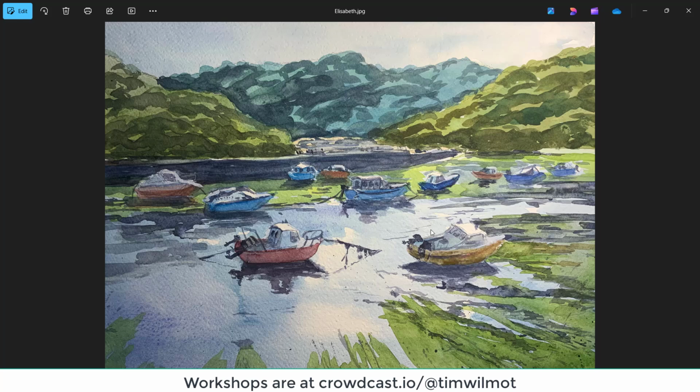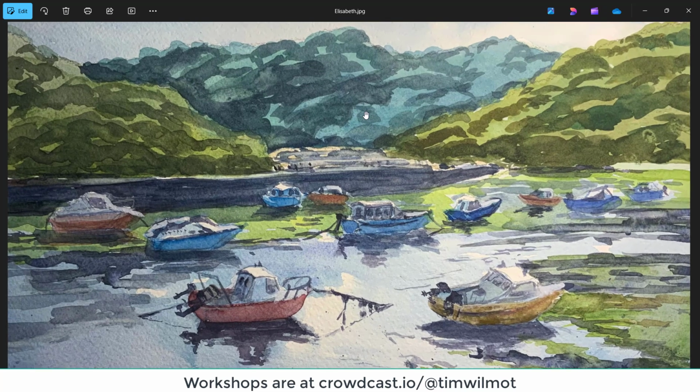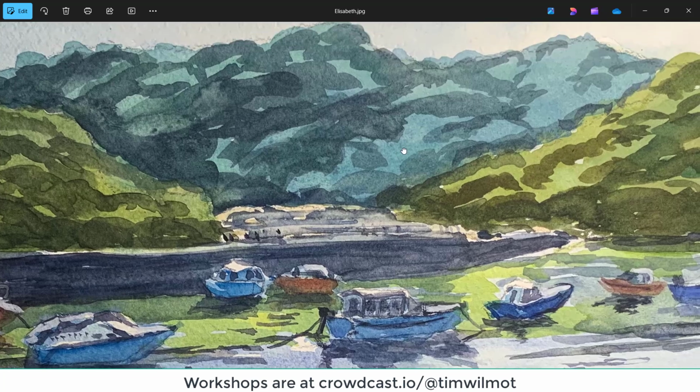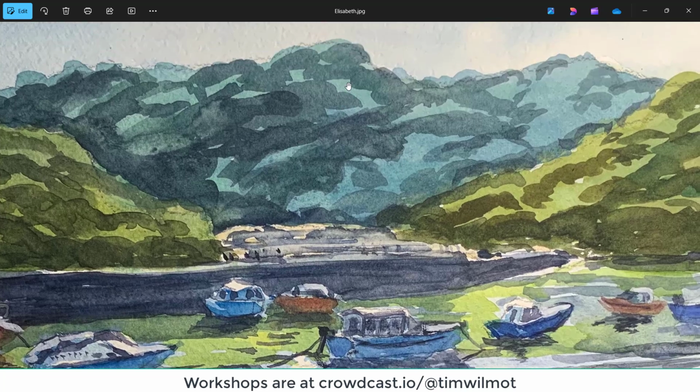Elizabeth, nice composition. Got the sense of depth. That cool green there for the distant hills, beautiful. I think those edges though, Elizabeth, are just a little bit too hard. Try and go a bit softer.